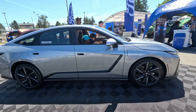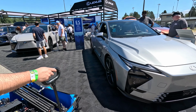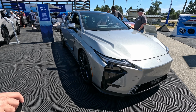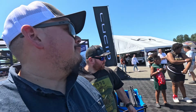I think what would probably help market this, especially to a lot of ES owners, is comparing it to the other ES. Obviously, it's a full-size sedan, so a lot of people are probably taking that out of the equation. But again, this is a prototype. They also told me that things can still change. Let's move on. It's a pretty busy booth.